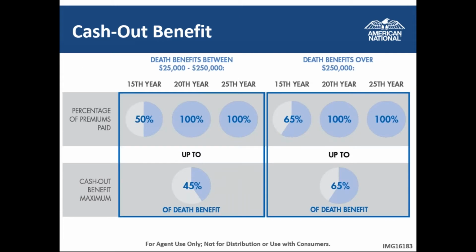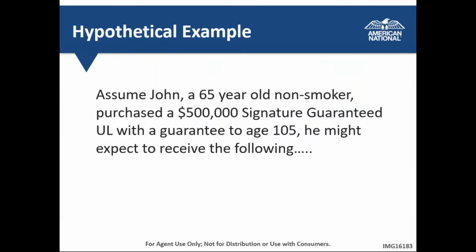So for death benefits between $25,000 and $250,000, in the 15th year, it would be 50% of the premiums paid into the product up to 45% of the death benefit. And in the 20th and 25th year, it would be 100% of the premiums paid up to 45% of the death benefit. Now, if you go for the larger face amounts over 250,000, you are looking at 65% of the premiums paid into the policy in the 15th year, and in the 20th and 25th year, you're looking at 100% of the premiums paid into the policy up to 65% of that death benefit.